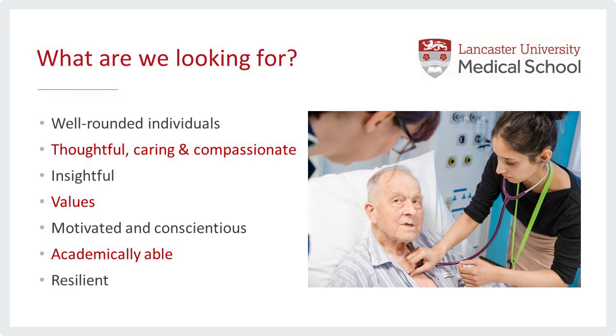Our medical students train within the NHS and the vast majority of our graduates will work within the NHS, and everything the NHS does is underpinned by a set of shared core values. So we look for applicants to demonstrate that they understand those values and how they are embodied in clinical practice. You have to be motivated and conscientious to get into medical school, to get through medical school, and to survive in a medical career. So we look for that in our applicants.